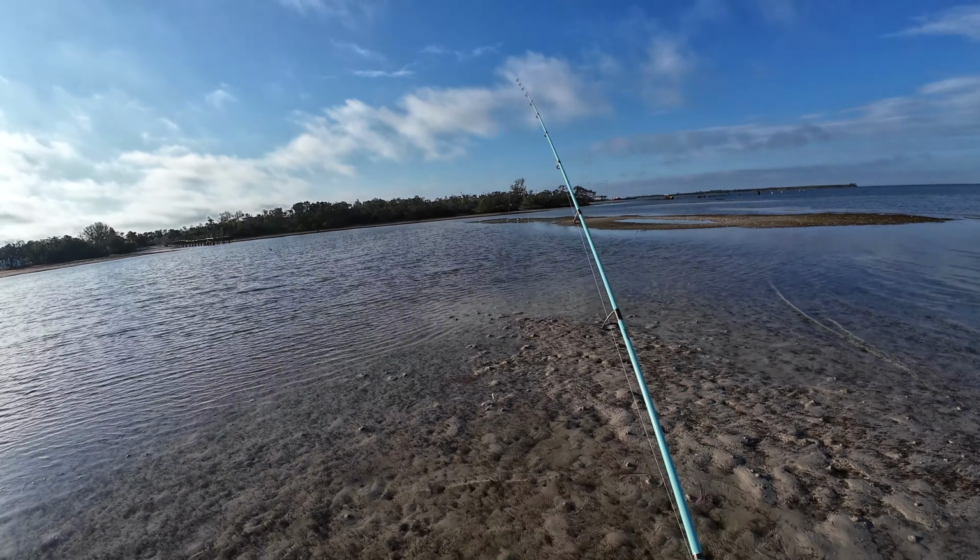Come on. Big old trout. Look at that yellow mouth. Oh, it's a big one. He is not happy. Holy smoke. My goodness. He inhaled that thing. Look at the size of this trout. Gosh, he's got it in his gullet.